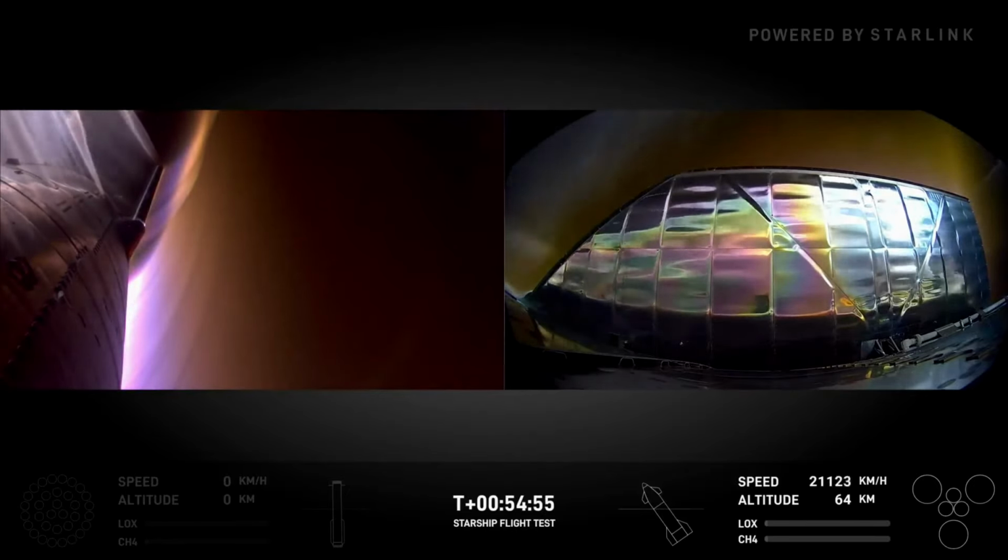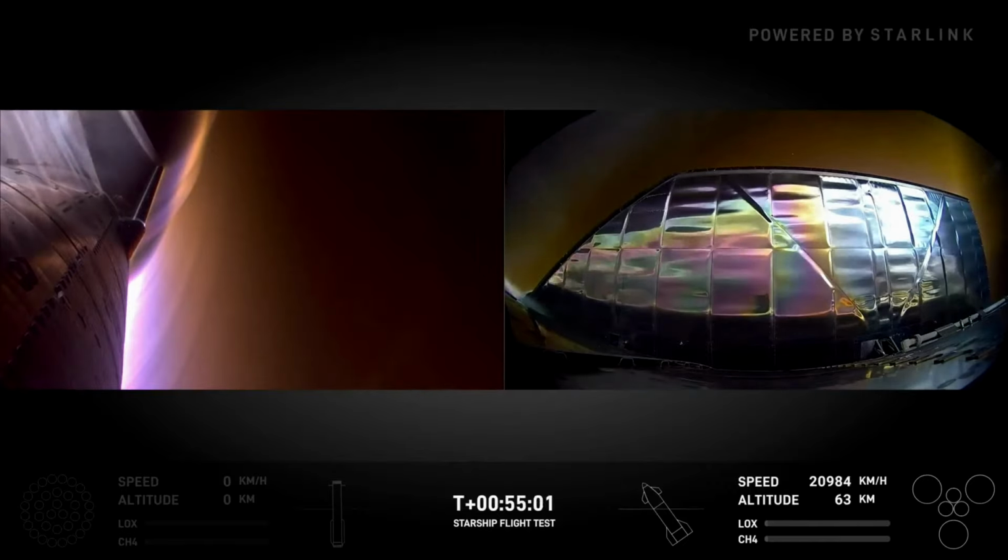We definitely are. And again, if you look at the bottom right hand of your screen, you can see the altitude of the ship, and it has been slowly making its way closer and closer to Earth. We're currently at about 63 kilometers from planet Earth, and you'll see that number trend lower and lower as we get closer and continue through this reentry.